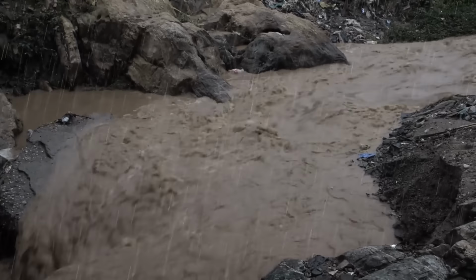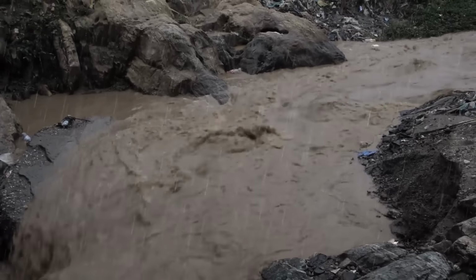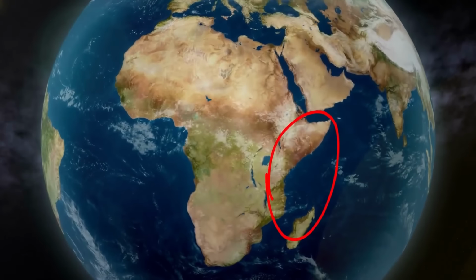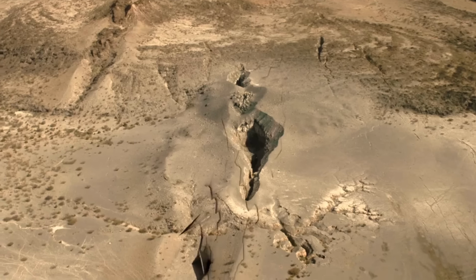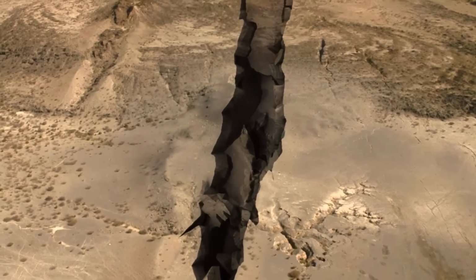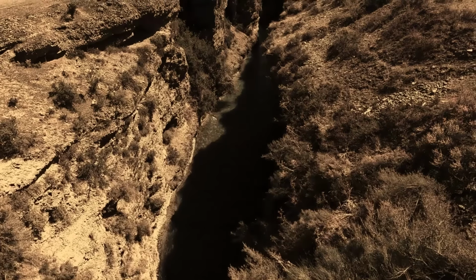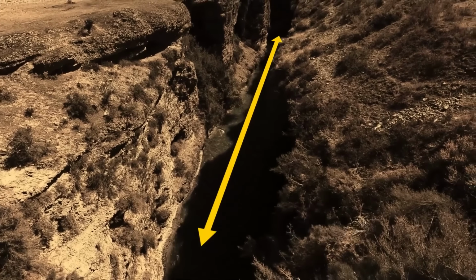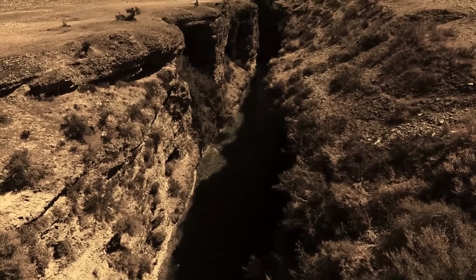The crevice appeared after a month of heavy rainfall. This part of the country, west of the Kenyan capital of Nairobi, sits in a seismically active region. The massive hole in the ground was covered with ash from a nearby dormant volcano. The crevice in the ground ran for miles, and it was 65 feet wide in some places. It was as deep as the Hollywood sign is tall.